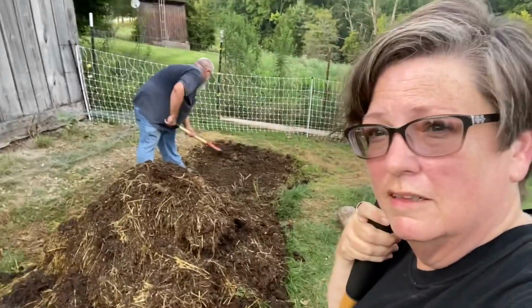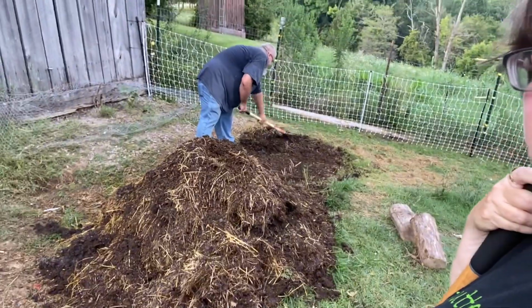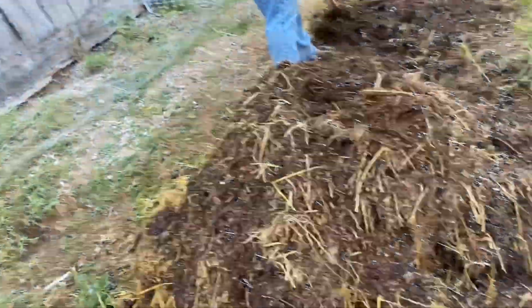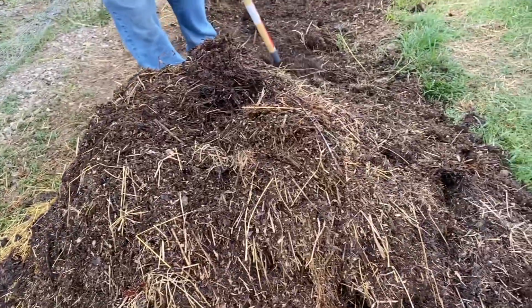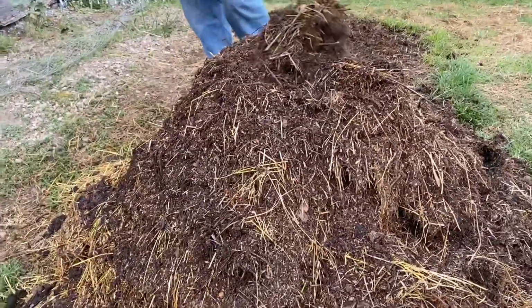there he is, breaking through and trying to bring everything over to the compost pile. So, take a look. Let me turn it around. This is what it looks like. This is what we've got. A lot of that straw still needs to break down, but the animal bedding is breaking down. I can't really distinguish that in the pile right now.